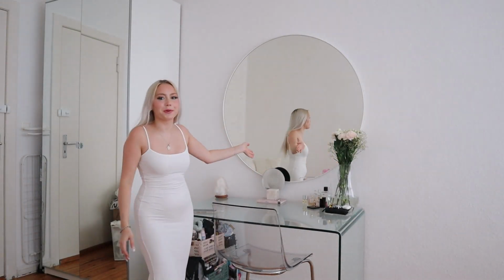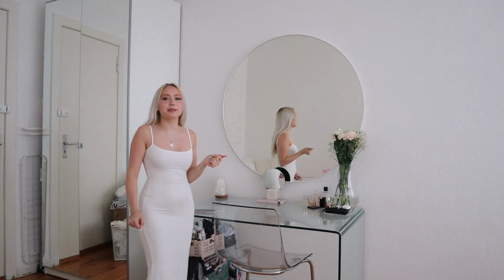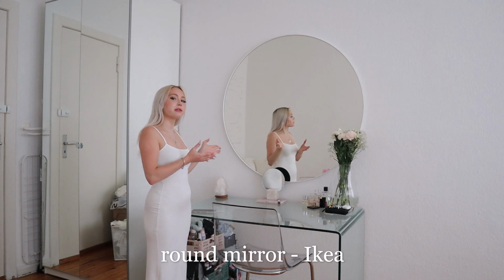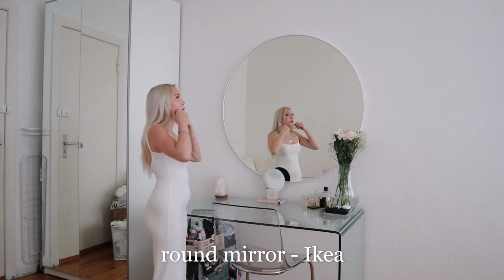Across from my mirror, on the other side, is another round mirror. This one is from IKEA. It's got a really good size and actually a really good price. So if you're looking for a nice round mirror that is quite big, go get that one.